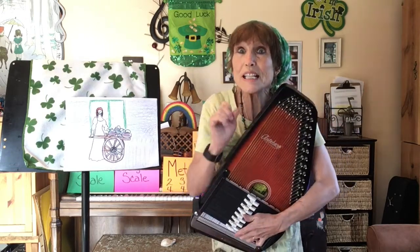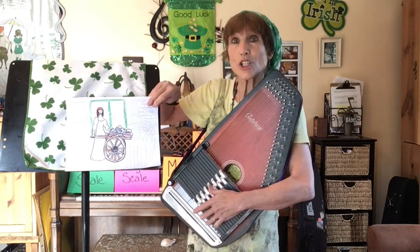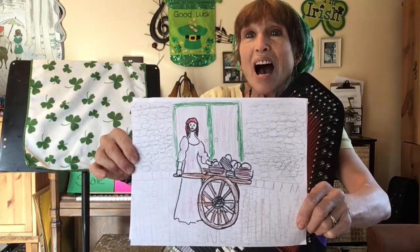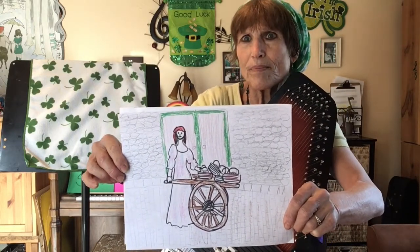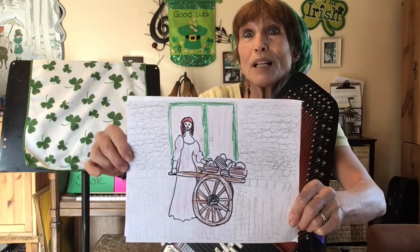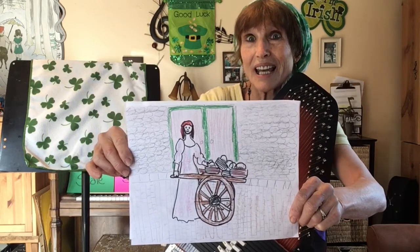So this song is so famous in Ireland that in Dublin, they actually have a statue of Molly Malone. And this is, I drew a picture because I couldn't get it printed out on me printer. So I drew a picture of what the statue looked like of Molly Malone pushing her wheelbarrow through streets broad and narrow, singing cockles and mussels, alive, alive-o.